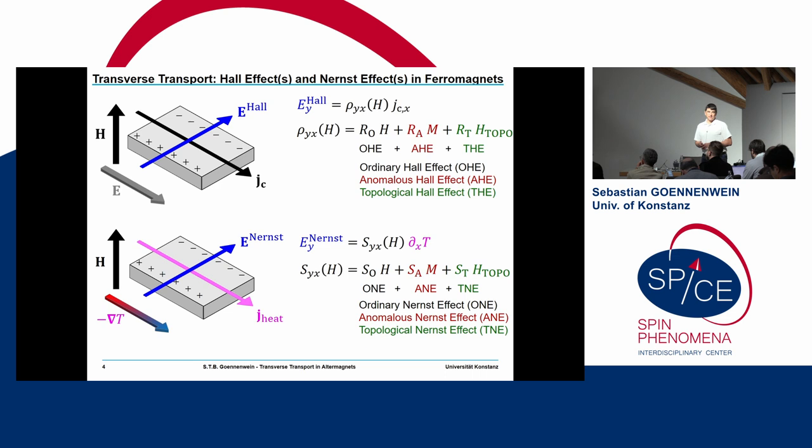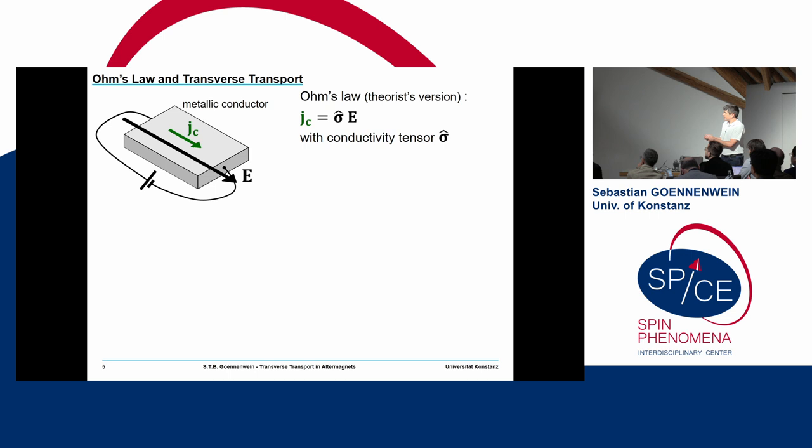There are Hall and Nernst effects in different flavors in ferromagnets, and there's a certain terminology that people use. I'll try to introduce that step by step. So my cartoon picture here, this gray thing, supposedly depicts a piece of conductor. And if you apply an electric field, you will drive a charge current, this current density J sub C here. And this is described in linear response by Ohm's law.